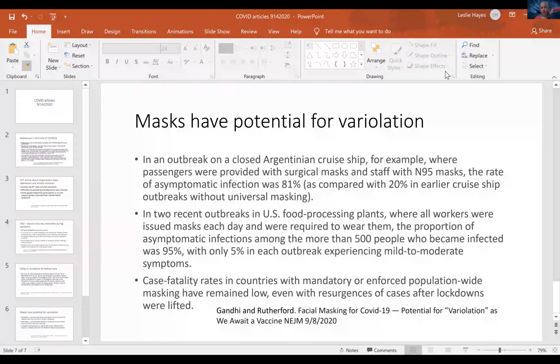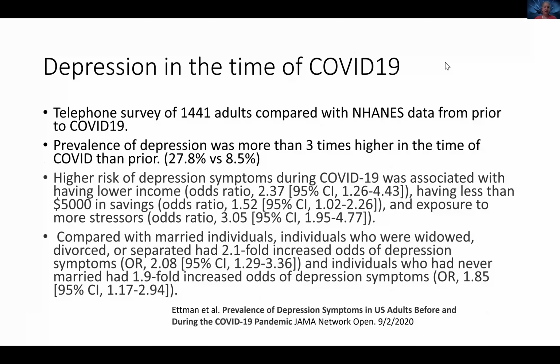I was mostly going to focus on mental health and COVID today. First is just depression, and they had a telephone survey of 1,441 adults that they compared with NHANES data from prior to COVID-19. And not surprising, they found that depression was much, much higher. It's about 3 times higher.